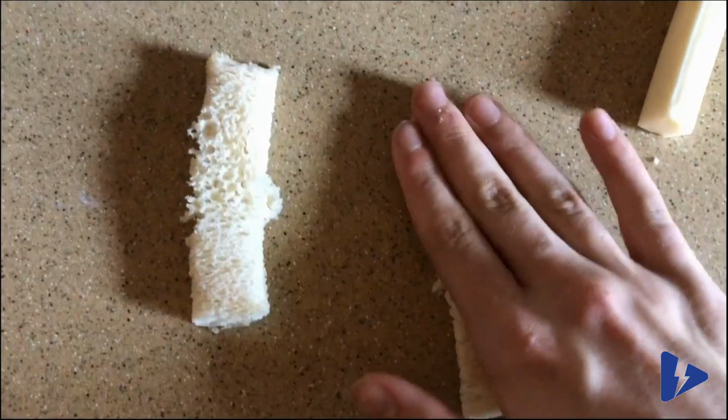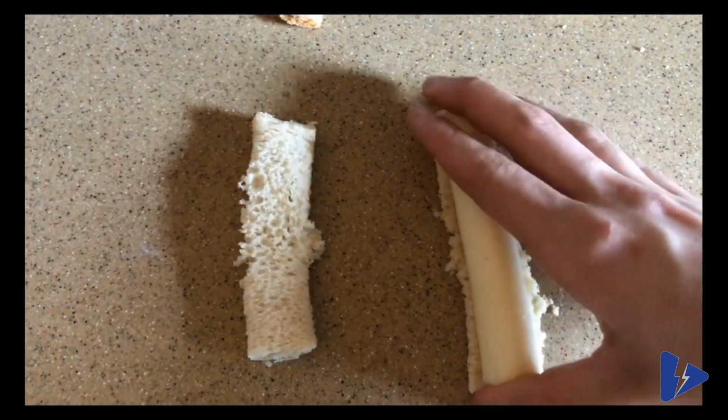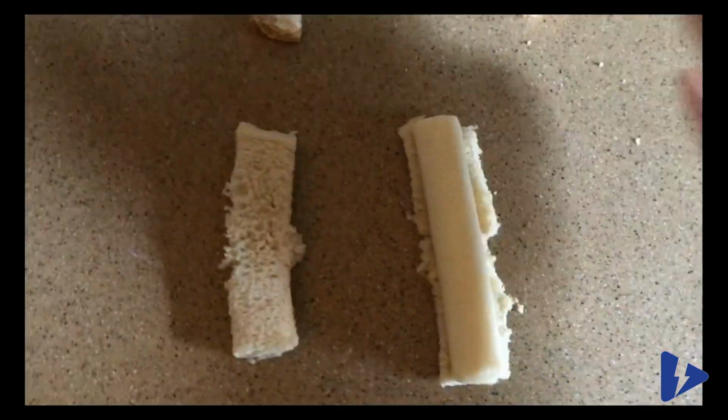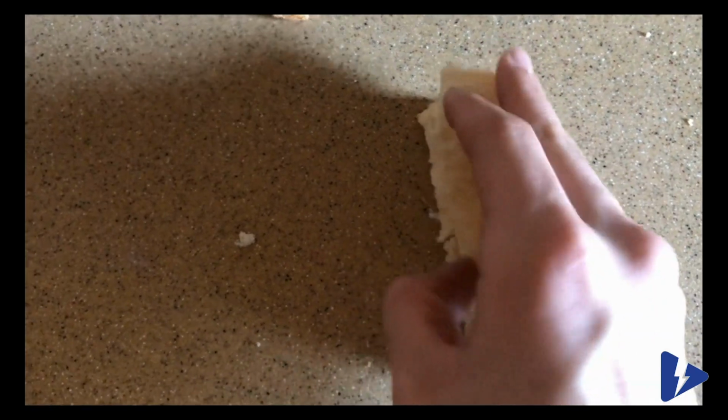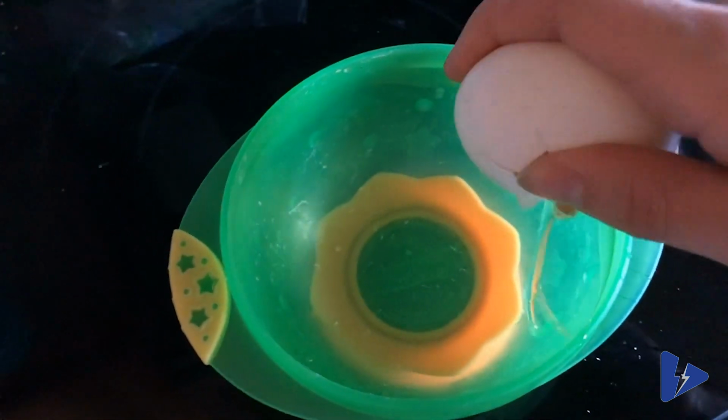Take your piece of bread and cut it into 4 different pieces. Then flatten 1 slice of the bread and put the cheese stick on top. And now put the other slice on top and flatten that as well. Crack your 1 egg into a bowl and mix it up.